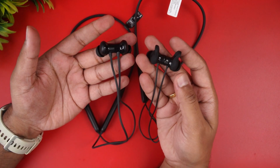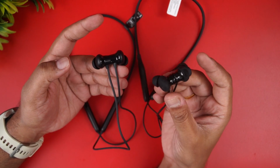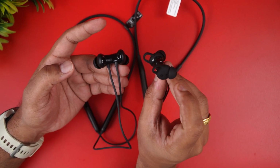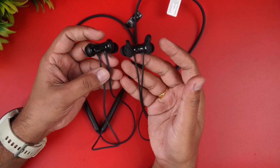So that's the design aspect. Now we feel both are quite comfortable. Again, more of a personal choice whether you want the one with the ear tips or rather ear hooks, or without the ear hooks. Next, let's talk about the call quality.